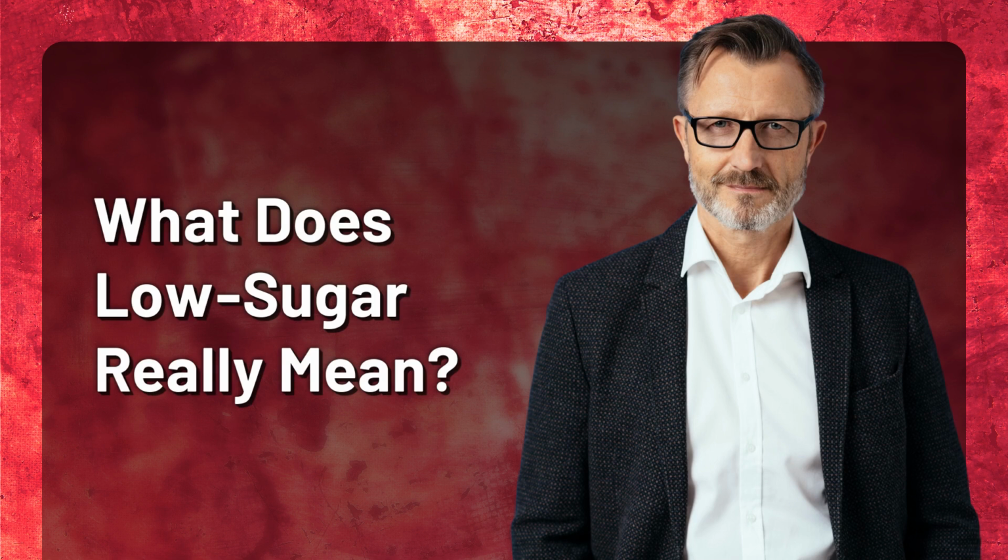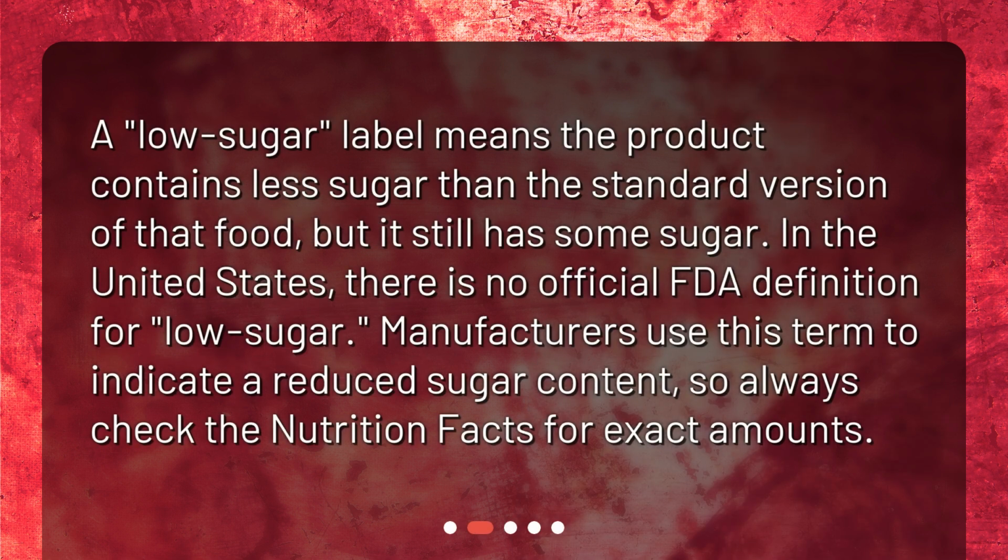What does low sugar really mean? A low sugar label means the product contains less sugar than the standard version of that food, but it still has some sugar. In the United States, there is no official FDA definition for low sugar. Manufacturers use this term to indicate a reduced sugar content, so always check the nutrition facts for exact amounts.